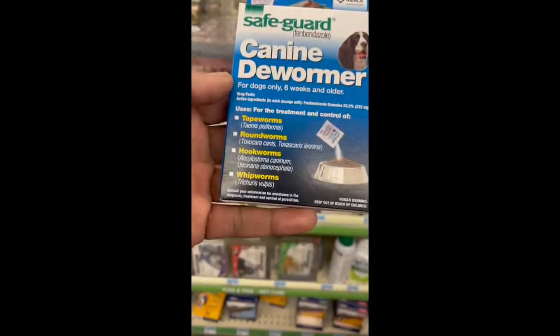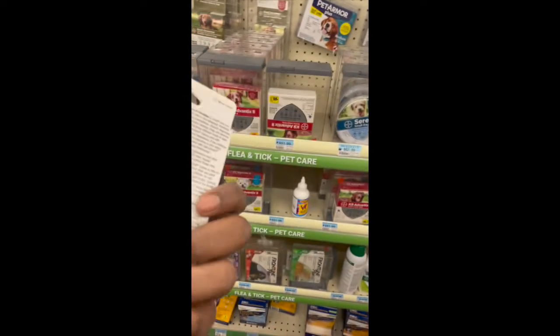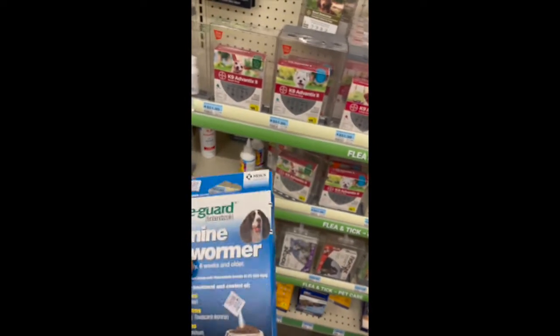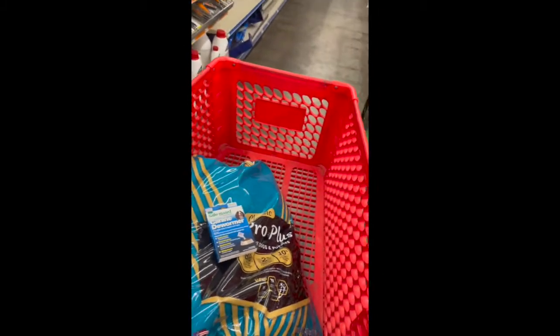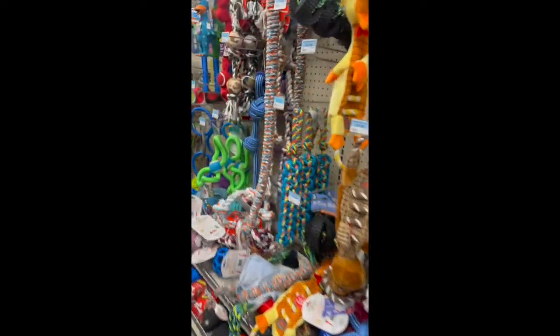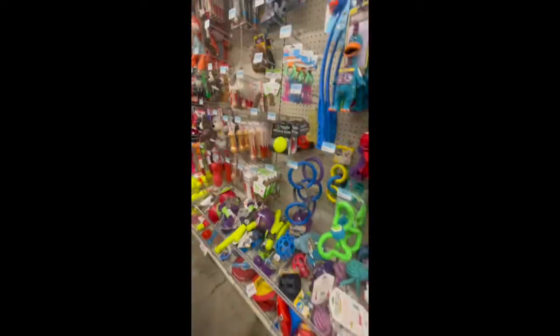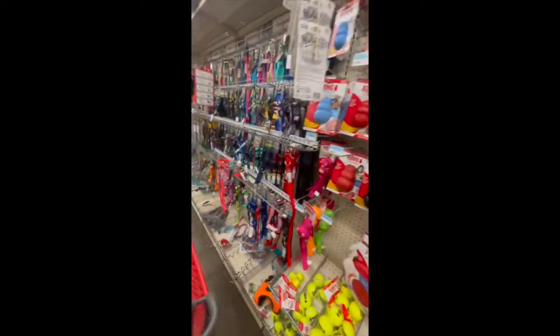Tapeworms, roundworms, hookworms, whipworms. 6 weeks of protection. I'm gonna give her that. Just a dewormer. All right. That was the dog food. Since we are switching over to raw, I don't want any type of mishaps. So that's what we're gonna do. Got toys for her. There we go.